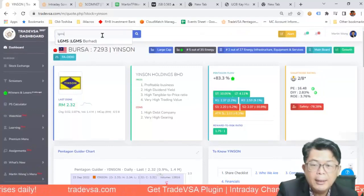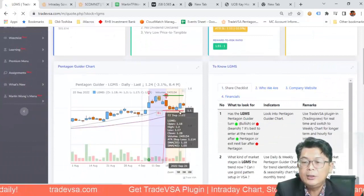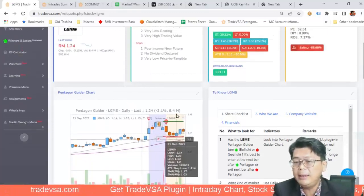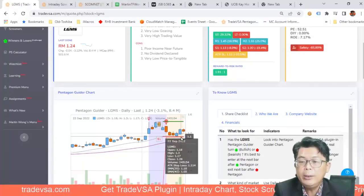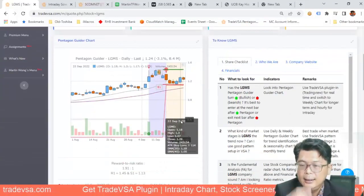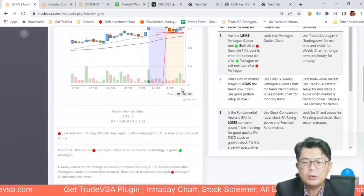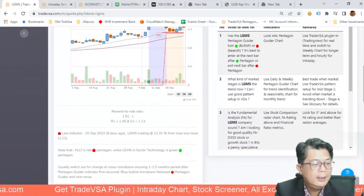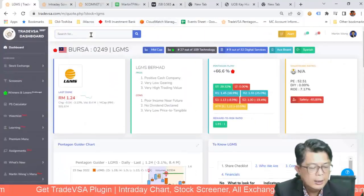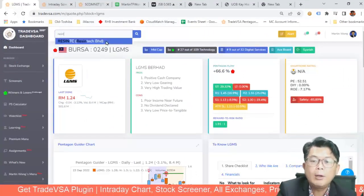LGMS. Okay, LGMS, your support is at 110. Right now the market pullback, got red Pentagon, so be a bit careful in here. If you do go in at this current price, the market has dropped 3% this morning, then you want to be quick to move on to the next stock, or check out the intraday alert. Wrestling Tech, I think I have commented just now. It's nice to go in if you can go in at a better price. Wait for the pullback.